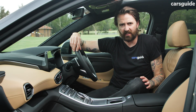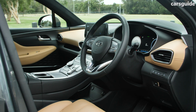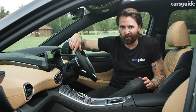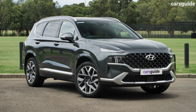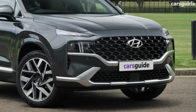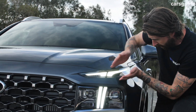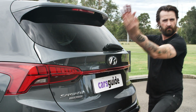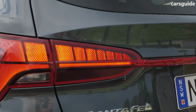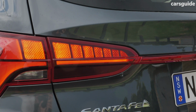But how weird is that, you don't get this on an entry grade? Still, all grades have really premium cabins and all the exteriors do look the same. Yes, thank Zeus for that. There's this new rectangular grille, and look at these T-shaped LED running lights. Around the back, the tail lights are now joined by this red reflective strip. But don't you reckon it's a shame the entire strip doesn't light up?